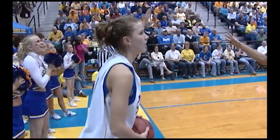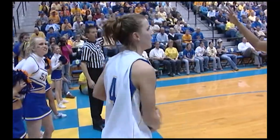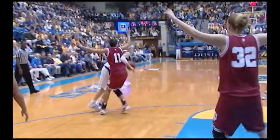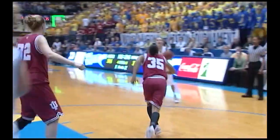Jackrabbits will inbound with a new shot clock underneath their own hoop is Andrea Vertigan. Vertigan looking for somebody on the right wing is Grimsrud. She'll dribble it to the top of the key, get it to Vogel at the point. Megan Vogel, 25 of the shot clock. To Korneman right wing, drives, dish back to Grimsrud. Grimsrud pressured, she'll drive, kick out to Vertigan left wing.